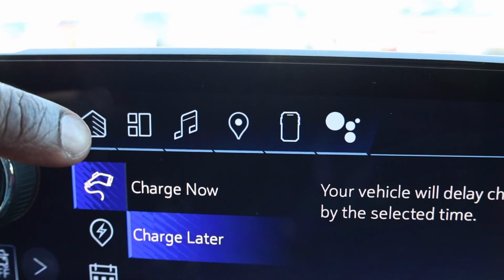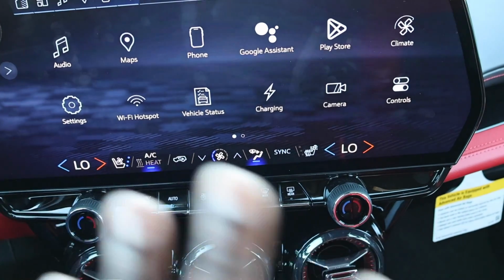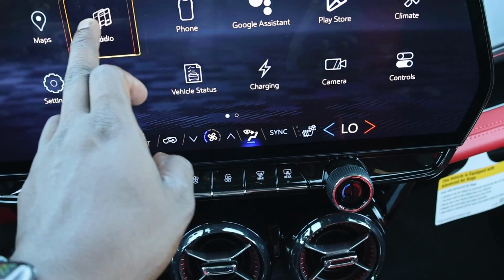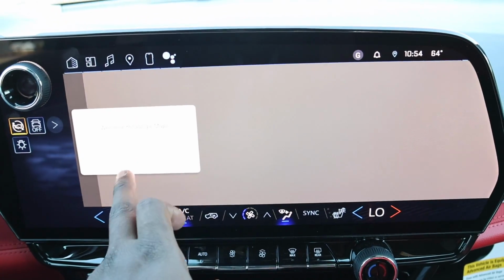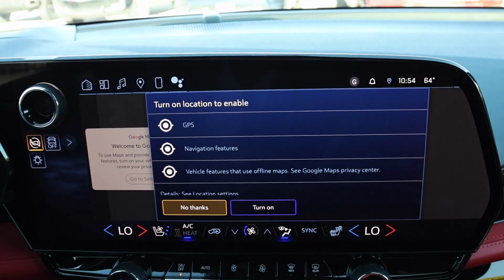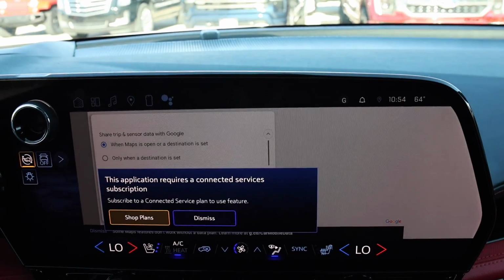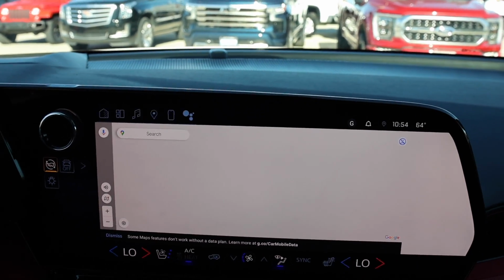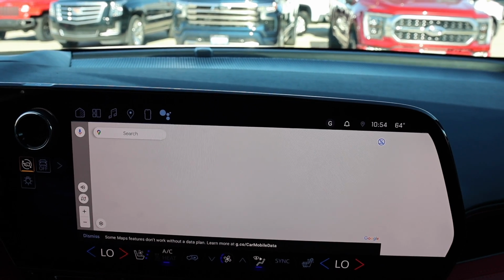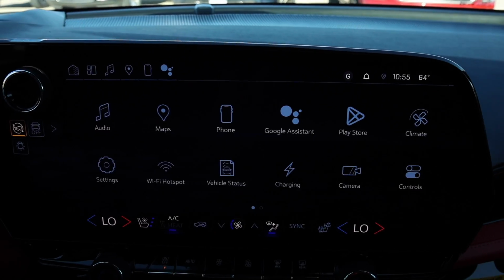At the very top, you have your home button, and that button is going to be the most important one on the screen because it takes you here. Obviously, you can move things around. You have your navigation right here. Unfortunately for GM, you do have to have a subscription for these navigations after a certain time frame. They give you a certain time free, but it turns off and it's kind of a dead space on your menu here when you don't pay for it.